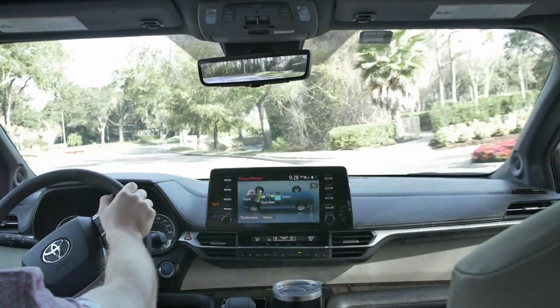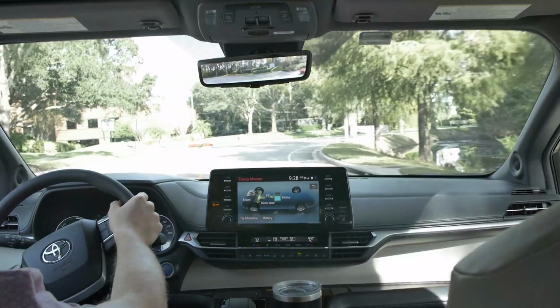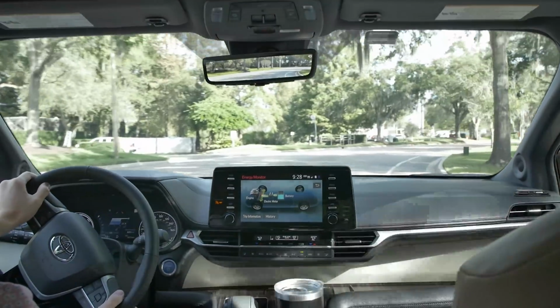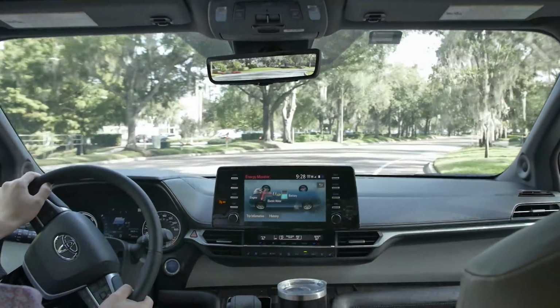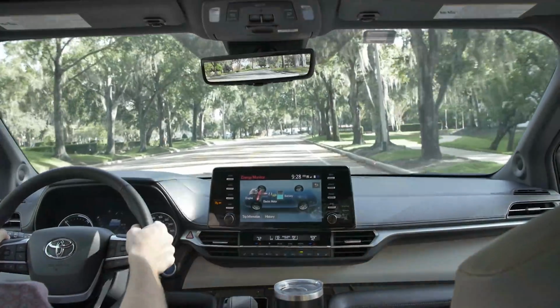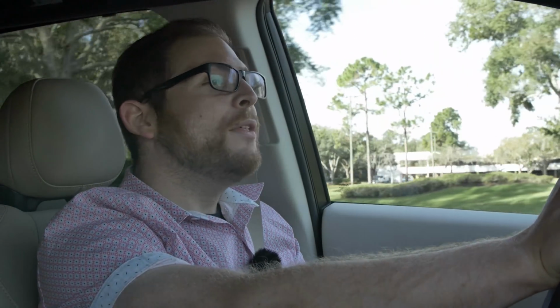I've been driving this vehicle for a few days now, and I'm averaging right at about 37 miles per gallon. And if you're really just doing a lot of city driving, like driving your kids to school in the morning at 20 miles an hour, you might even get closer to 40 mpg, which is pretty impressive.